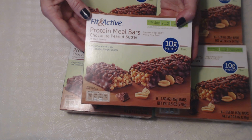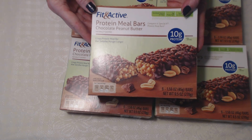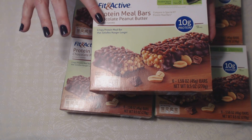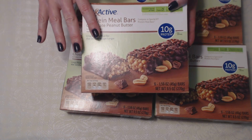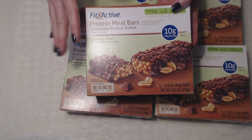I don't really like stuff that's cookie dough flavored. I've tried a couple of things that were cookie dough flavored, and I didn't think they were good. But these are my favorite, chocolate peanut butter. And they're crispy protein meal bars. It says they satisfy hunger longer, and I eat these at work a lot. When I first get there in the mornings, I will just have one of these and some yogurt or something like that.